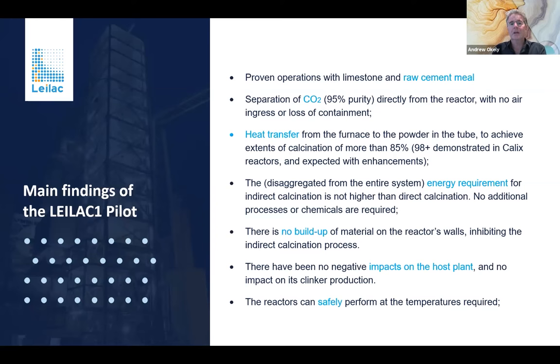To give that some context, for lime and cement, we have to run at higher temperatures than our original demonstrator plant here in Australia, which was doing magnesite, which releases the CO2 at a lower temperature. The host plant at Lixhe saw no negative impacts of taking meal calcined by the Calix technology back into their production plant. So that was also very important. The energy required to undertake indirect calcination was not higher than the energy used in the current direct calcination. And it was demonstrated by extensive energy and mass balance work done around the plant when we were doing the trials. And that, again, is a very important point to be able to demonstrate.